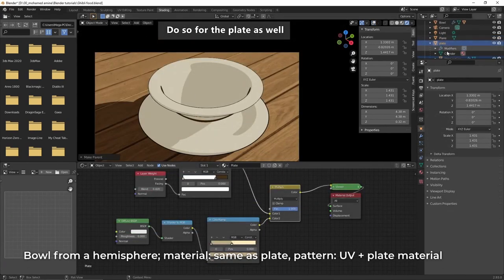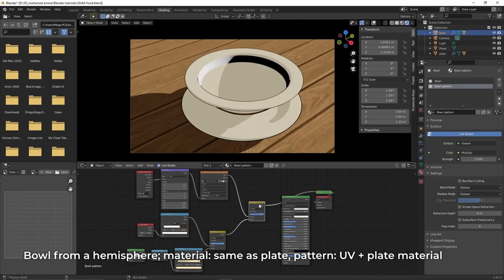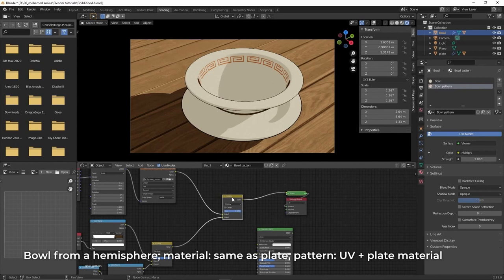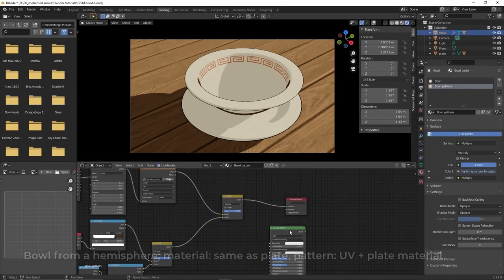Part 2. Now make a bowl from a hemisphere. Apply the same materials as the plate. For the pattern on the bowl, UV unwrap that part of the mesh. Assign the mesh to a new material with the pattern. Then copy the material from the plate and combine the nodes with the pattern.